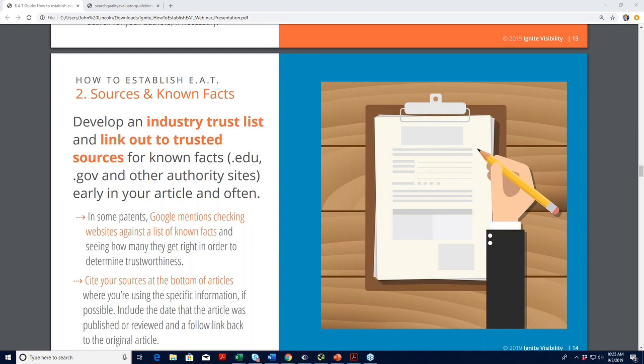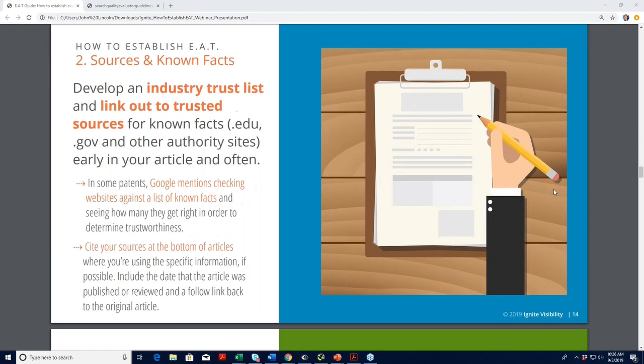In some patents, Google mentioned that they check websites against a known list of facts to see who's getting things right and who's not. So you definitely want to be linking out to these sites that have scientific research done behind them, or high authority, to make sure that you are not only referencing correct material, but you are being affiliated with these high quality sites. And when you're writing these articles, if you're making any claims or referencing any facts, you want to source where you're getting this information from. A lot of this is super important when you're doing anything in the health or your money, your life types of sites.